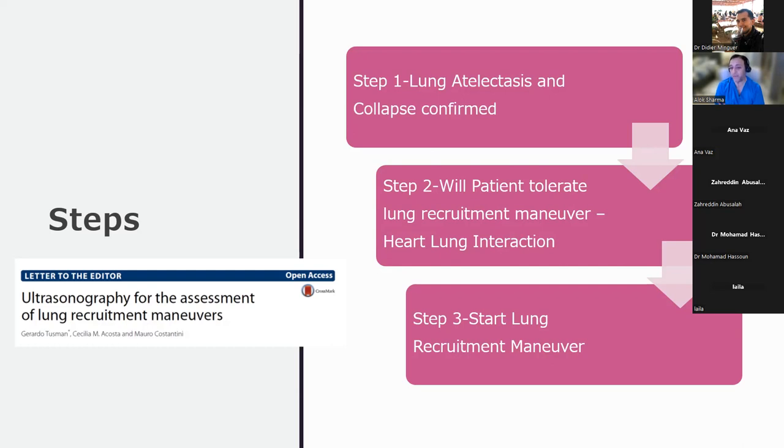You look at pulses, you look at blood pressure. Now, if I have a low blood pressure with a heart that's collapsed, I might actually, while I'm preparing to do the recruitment maneuver, want to give this baby some volume, improve preload, try to fill that right side of the heart.